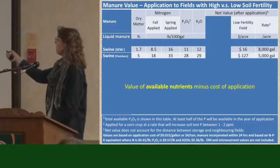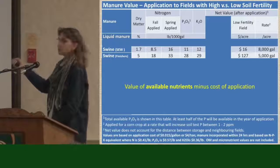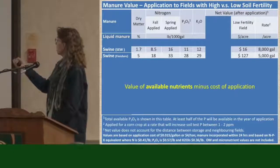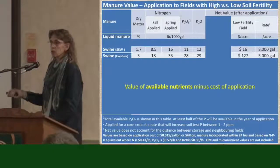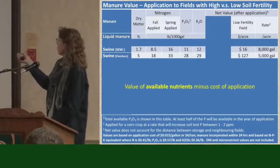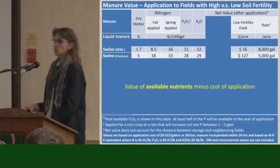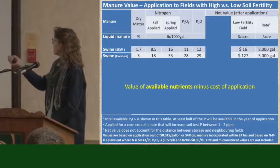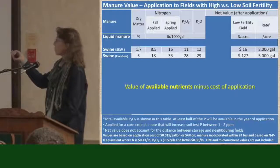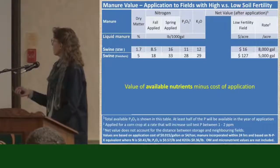But if we look at what is that value in a low fertility field after application costs are considered, and here the application cost was considered to be 1.5 cents per gallon. And if we apply a rate of 8,000 gallons for the sow or 5,000 gallons for the swine finisher manure, then that value is $16 per acre or $127 per acre, depending on which type of manure.